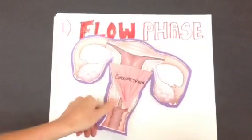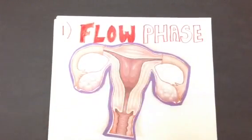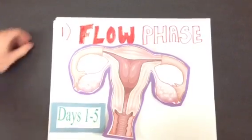The first phase is the flow phase, where the endometrium of the uterus shreds and is released externally from the body. This happens from day 1 to 5.